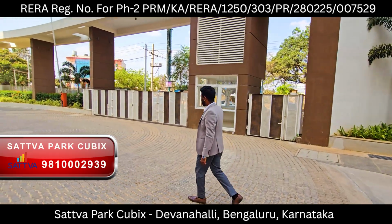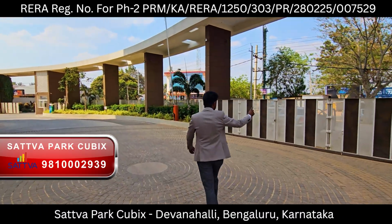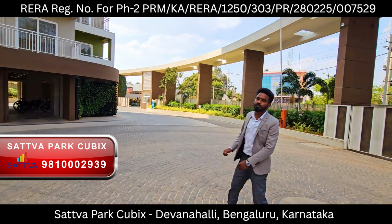Once the commercial is ready, we are going to function this gate and that gate also for the commercial. Along with the divider, the security guards will also be available here.